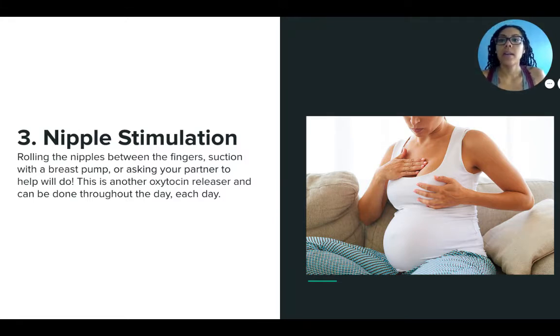Number 3, nipple stimulation. You can roll your nipples between your fingers, right? Just like that. If you have a breast pump, you can put the breast pump on your nipples, or you can ask your partner to help you with this. All those ways would do.